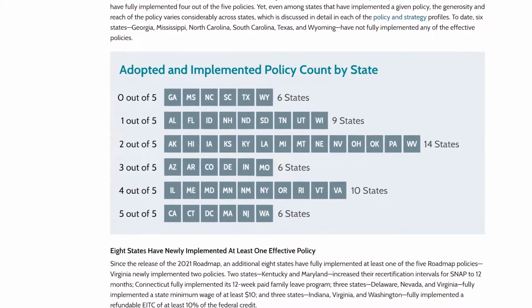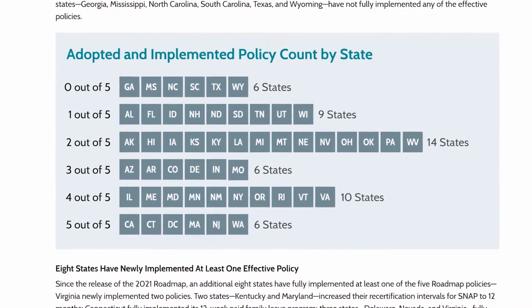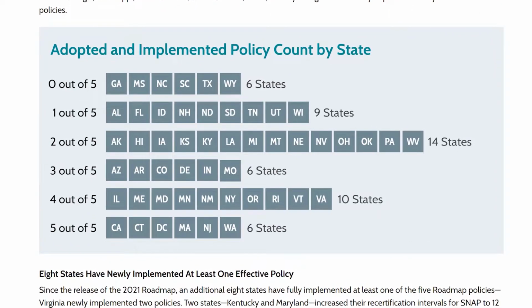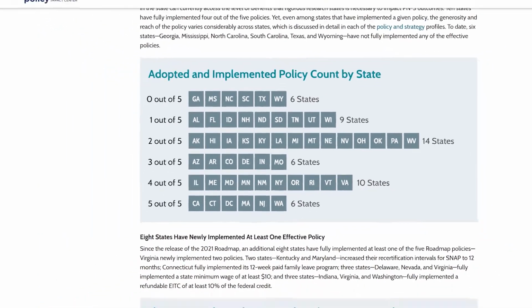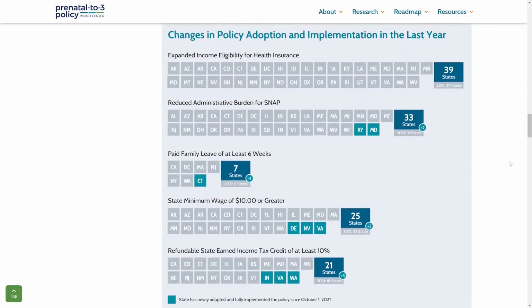In addition to providing information on what works, the State Policy Roadmap tracks states' progress toward adopting and implementing the effective policies. To date, 6 states have fully implemented all 5 of the roadmap policies, and another 16 states have implemented at least 3. Over time, the hope is that all states fully implement all 5 effective policies. Over the past year, 8 states fully implemented at least one new policy: Connecticut, Delaware, Kentucky, Indiana, Maryland, Nevada, Washington, and Virginia implemented 2.